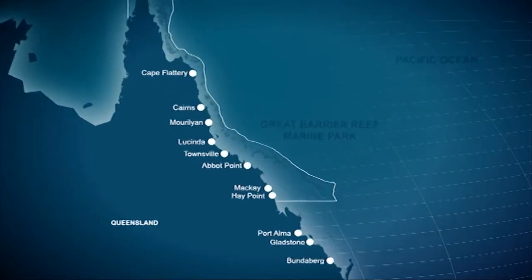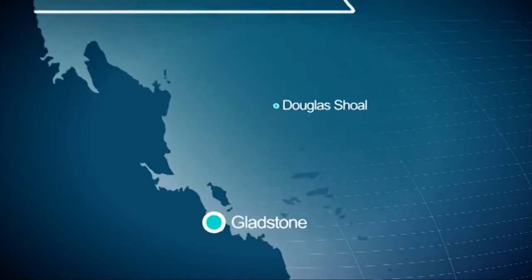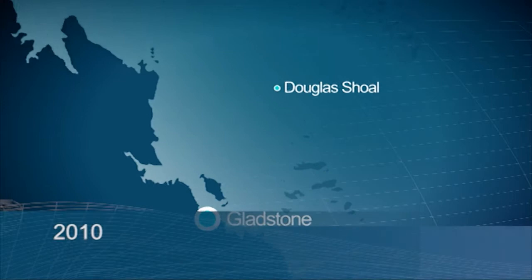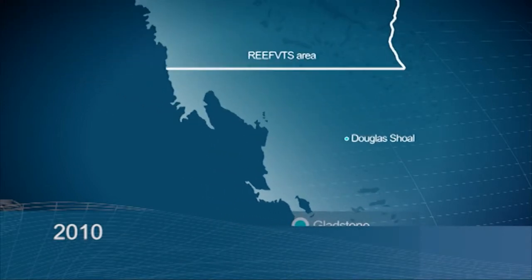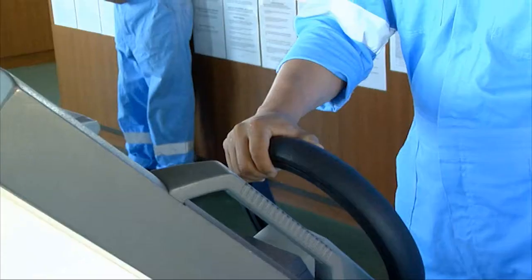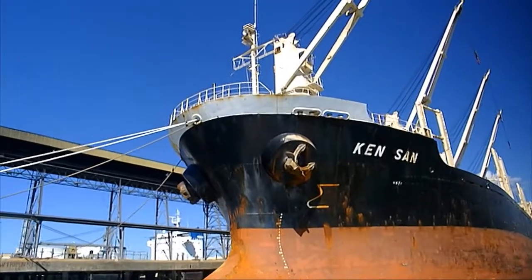Then, in April 2010, the Chinese bulk carrier Shen Neng 1 ran aground on Douglas Shoal in the southern part of the Great Barrier Reef. The location of this incident was out of the REEFVTS reporting area at the time of the grounding. As a result of this incident, the Australian Maritime Safety Authority reviewed existing measures and found REEFVTS to be highly successful in preventing incidents.